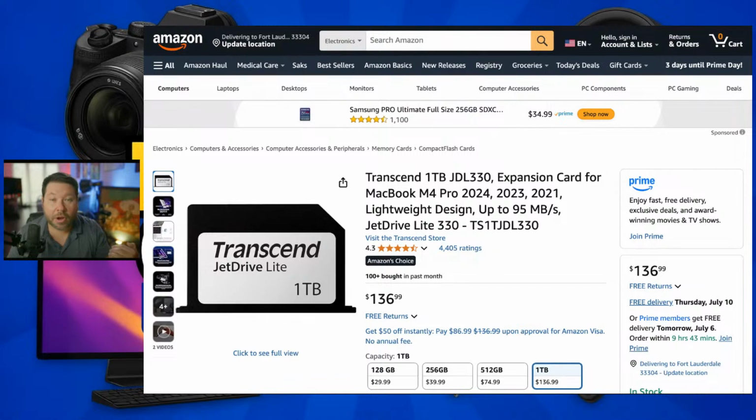And for me, although I do use an SD card reader, I'm typically using micro SD, especially since I've moved to the higher end cards for some of my other cameras. So an SD card reader doesn't really help me that much because I still have to go get an adapter. So I bought one of these. I bought the 1 terabyte one. It basically just gave me extra storage.